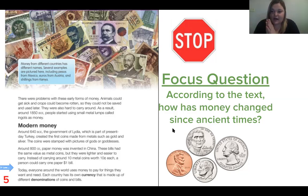So we need to stop and answer that focus question. And I challenge you to see, can you answer it without me? I think you could. So if you've already answered it, that's amazing. Let's see if our answers are the same. So I'm going to look back at the very beginning because we're saying according to the text. So I need to look back in that text.